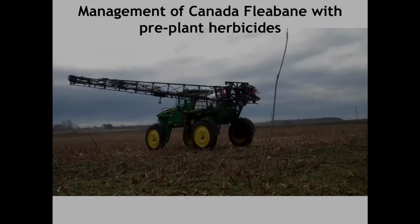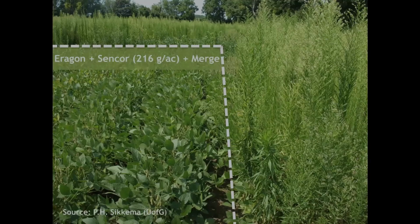What has the good research out of the University of Guelph Ridgetown campus by Dr. Peter Sikkema shown? Right, and so this is work that was done with Peter along with his graduate student Christopher Budd, where they had the most success of controlling glyphosate-resistant Canada fleabane with a combination of Aragon, Sencor at about 220 grams per acre, 216 grams per acre, plus Merge, and that was tank mixed with glyphosate.